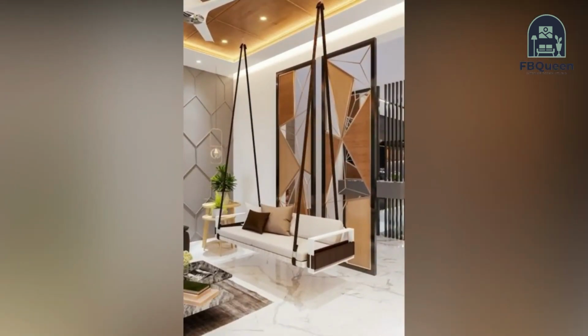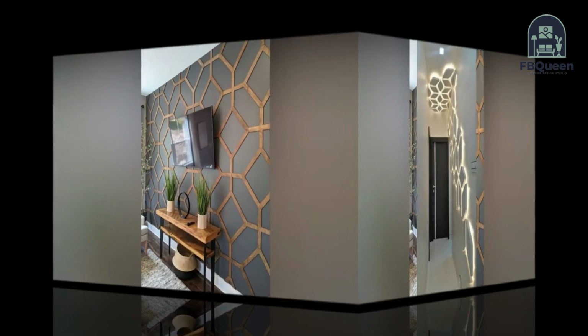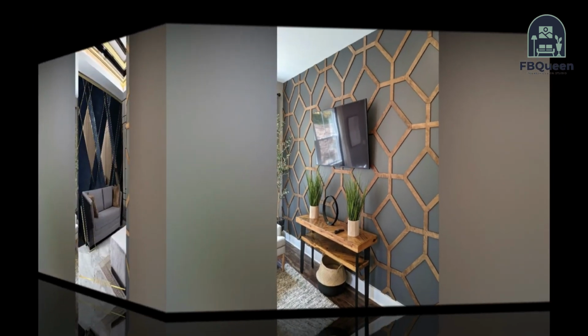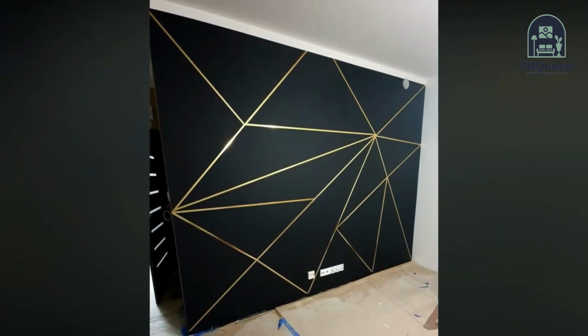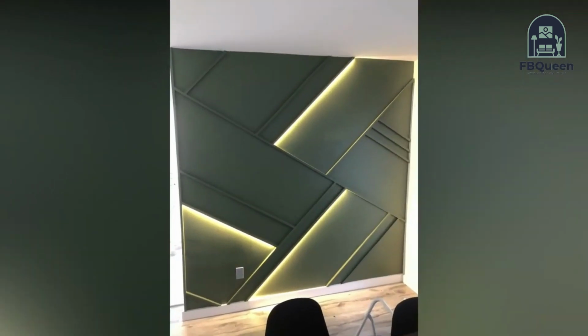Room wallpaper is a great way to add personality to your space. It can be used to make a statement or simply add a touch of color or pattern. With so many options available, it can be tough to decide which wallpaper is right for you. To help you narrow down your choices, we have compiled a list of 50 plus ideas for room wallpaper that will transform your space.